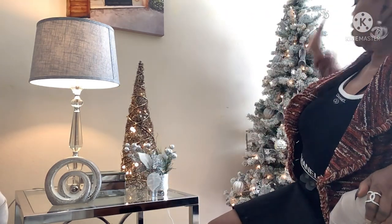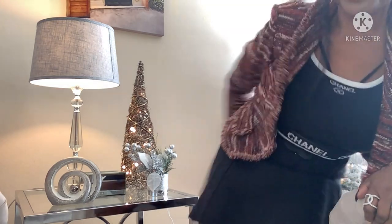Sorry guys, I gotta fix myself. I'm in a different part of the house. My living room. Here's my living room tree. Still not finished, but it's coming along. I have my dining room tree, which is on the other side. And this is the white tree. And then we have a green tree over there. So when this is all done, then we can do the Christmas tour.